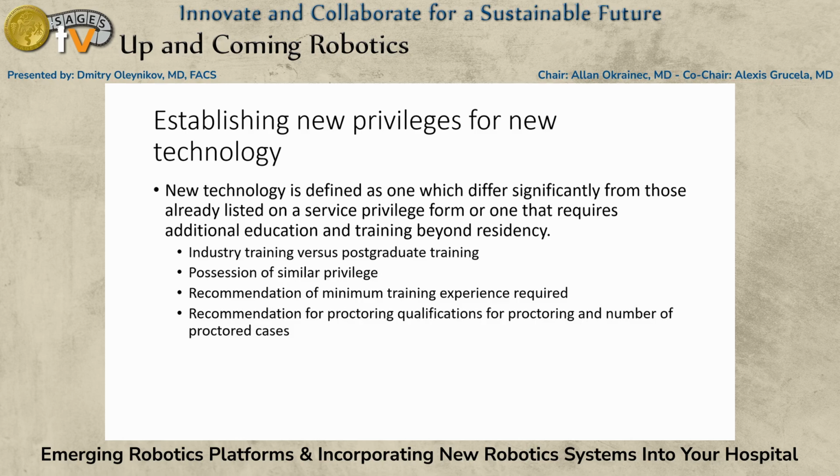Well, new technology is, of course, defined as one which differs significantly from those already listed on a service privileging form, or one that requires additional education and training beyond residency. So as chair of the Department of Surgery, I often have to decide: does this surgeon have enough training and enough skill to have this privilege?